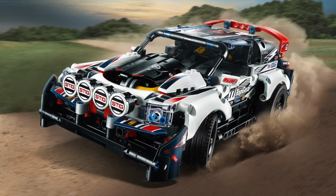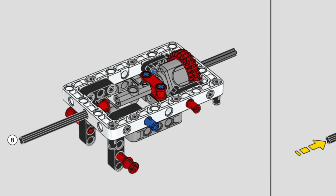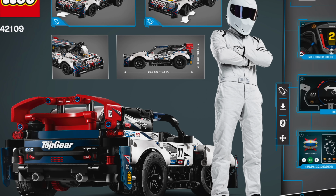The car also veers to the left, maybe because the differential is sitting on the far right side of the axle. Since the car is app controlled, there could have easily been a software fix for it. Why not use the internal gyro of the hub to make it automatically go in a straight line?